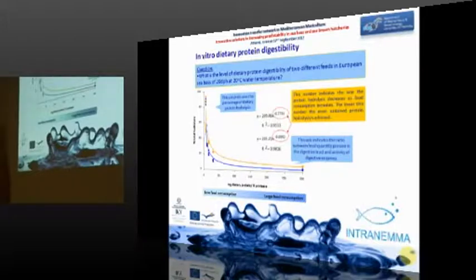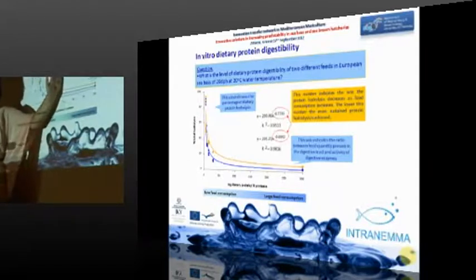For example, we have questions we can answer. What is the level of dietary protein digestibility of two different feeds in European sea bass at 20 degrees water temperature? Okay? You have to compare two. We end up with these complicated diagrams. I know that you don't like them. I know that you have problems to read them. But if you take a closer look, it's very, very easy. What is up there is better. What is down here is worse. Okay? So shifting towards there is better.